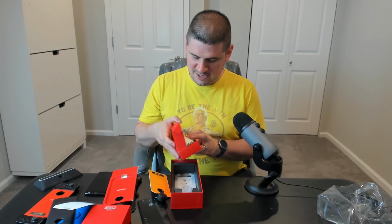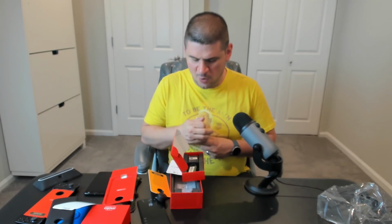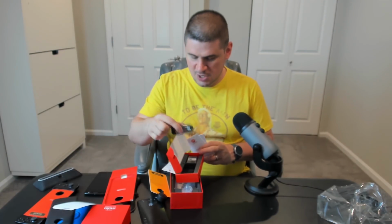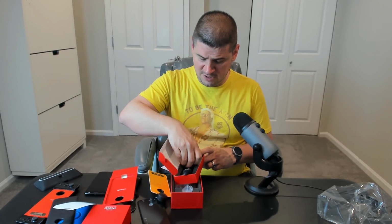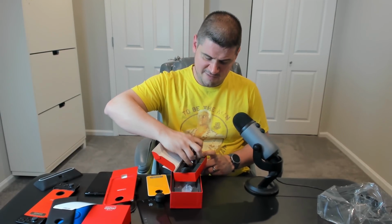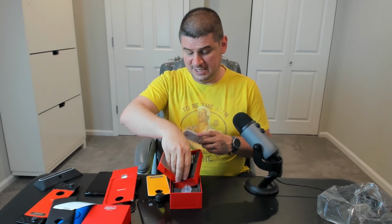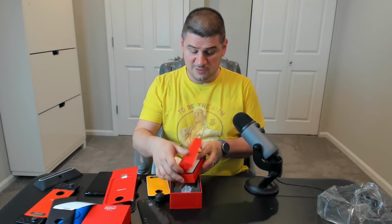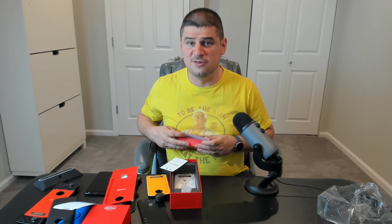Let's see what else. Probably got a charger in here. It does support turbo power. And it's Motorola's 15-watt turbo power, just as we're used to seeing. USB Type A to Type C adapter. And then, of course, we have our Type A power adapter, 15 watts, like I said. And we're just going to put this away. So 15 watts, that's the same as the Moto G7 and the G7 Power had.